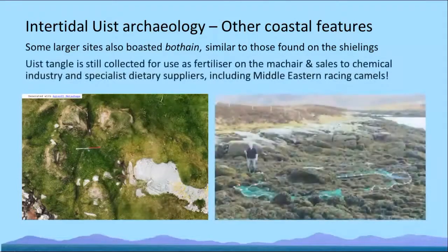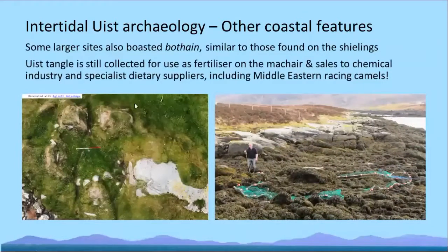and tangle is still collected. This is one of the local crofters putting a few tons together. Nowadays they go for specialist food supplements for cattle, but more recently they've been sending some of these supplements over to the Middle East for racing camels, apparently, which struck me as a rather strange way that you could use seaweed, but there you go.